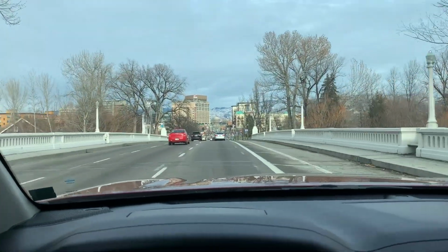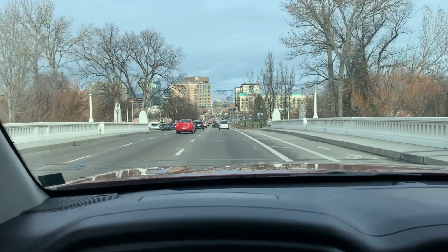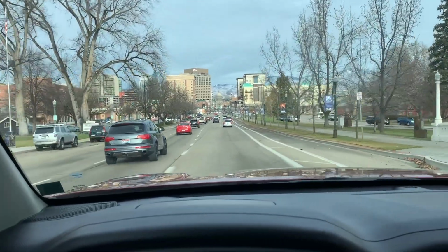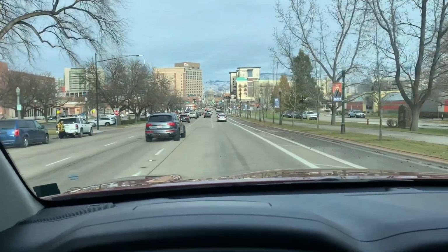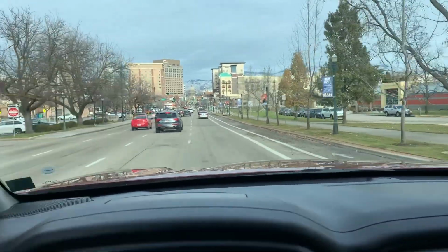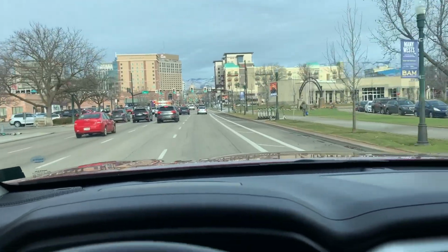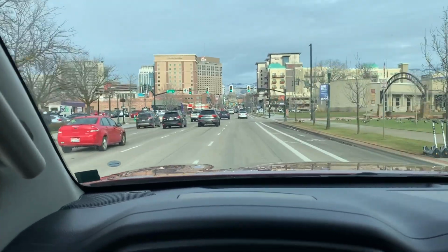Okay, so we're back heading downtown here. You can see the Capitol right there. We just crossed the Boise River. It is mid-December in Boise, Idaho, and you can see the foothills up there have some nice white snow, creating a very nice backdrop for downtown.